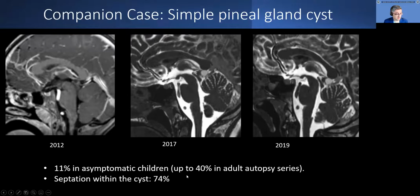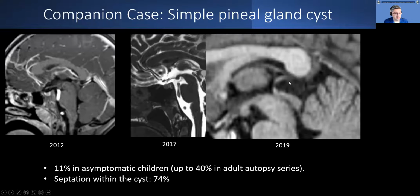It is very common, up to 40% in adult autopsy series, and the presence of a septation is very common, up to 74%. So here's, for example, a tiny septation that we can barely see. This doesn't make this cyst a complex cyst.